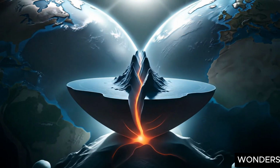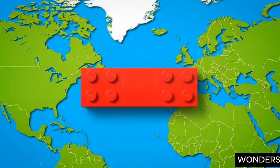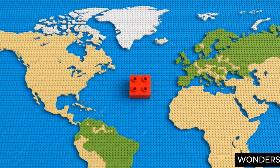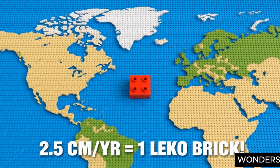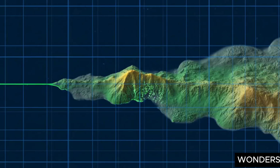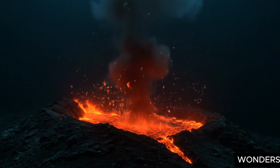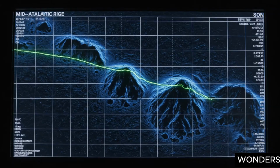Europe and North America are slowly drifting further apart, all thanks to the massive mid-Atlantic ridge volcano system hidden below. But here's the wild part. This isn't just a slow drift, it's violent creation. Along the mid-Atlantic ridge, magma erupts non-stop from Earth's mantle, instantly cooling into new ocean crust. Think of it as a 16,000-kilometer-long volcanic factory building the seafloor in real time.